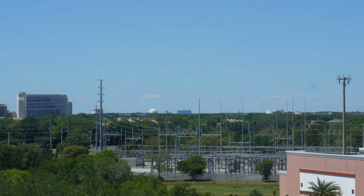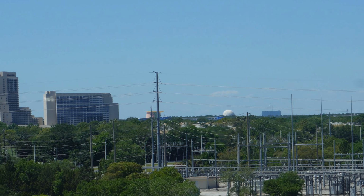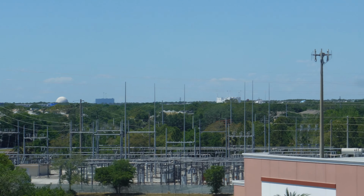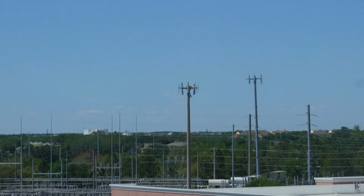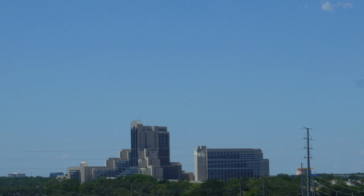Yeah, I see the Epcot ball. See if I can zoom in on that. There's the Epcot ball, or Spaceship Earth as it's known. Right. Cirque du Soleil buildings of Disney Springs is right over there. Hollywood Studios and Magic Kingdom is probably just beyond that hotel.